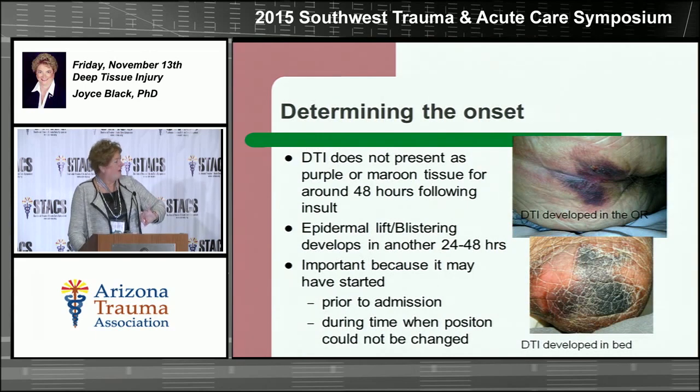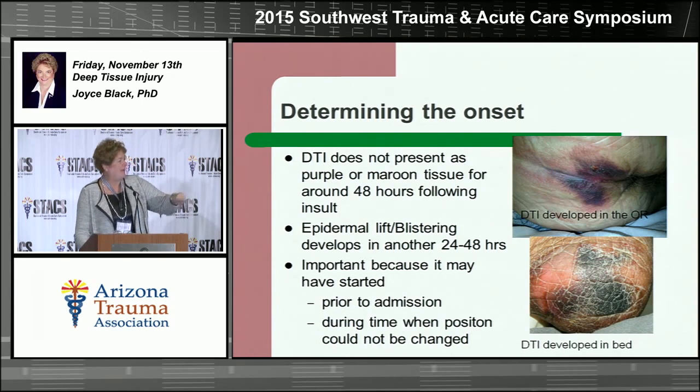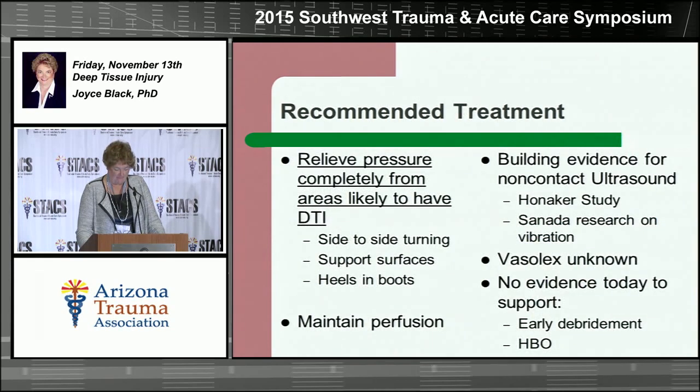So determining the onset is very important in a root cause analysis, because you want to go back and try to figure out where the patient was 48 hours before the skin turned purple. That will help you get the lawyers off your back, if nothing else. It's important in the ER, because the history of the patient may include that 48-hour time lag. Now, if your patients are staying in the ER for 48 hours, we might have a different issue, and you need to get those folks in beds and get them off of their backs.